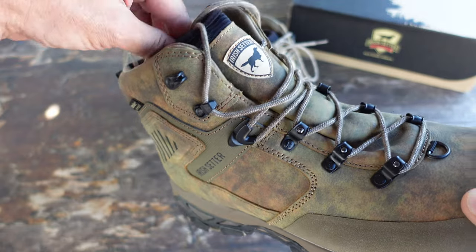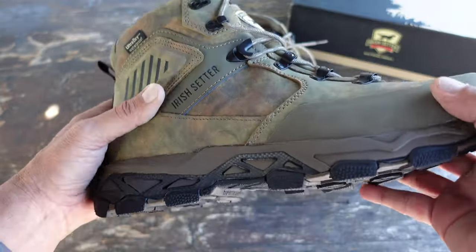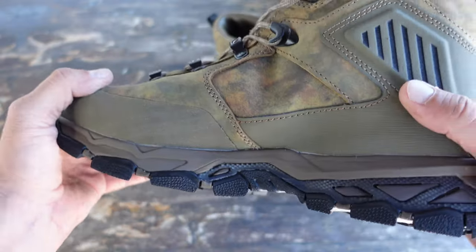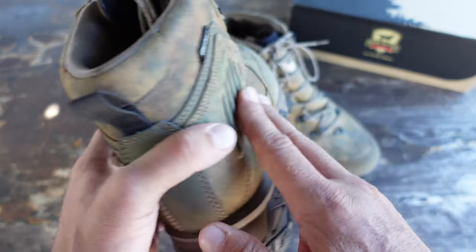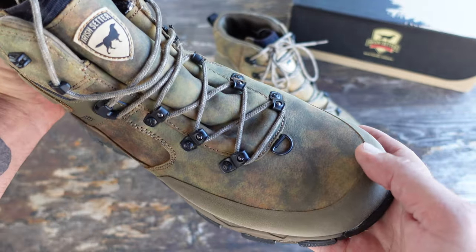It's going to give them the comfort. It's going to give them the waterproofing. It's going to give them the stability and the traction because of all the technology that I named earlier in this review. You feel all this extra cushion and the boot actually working with you with each step that you take, especially when you're on uneven terrain.